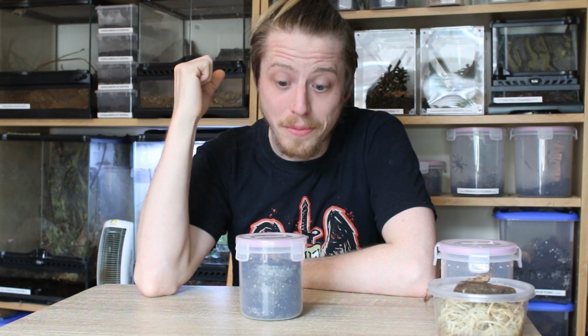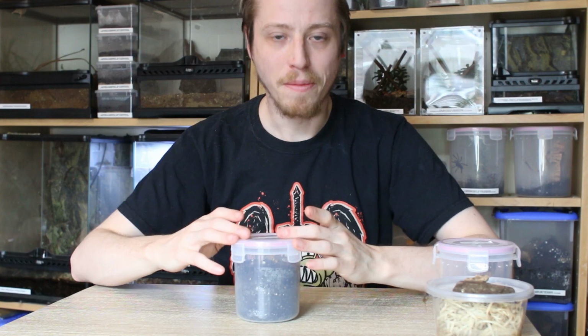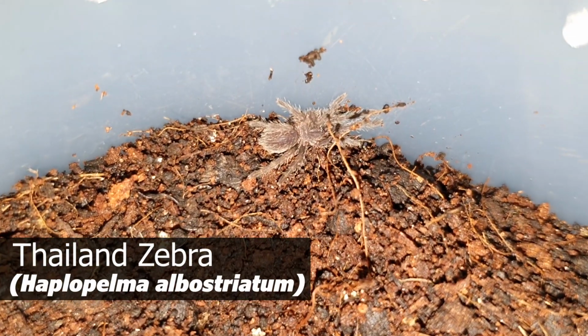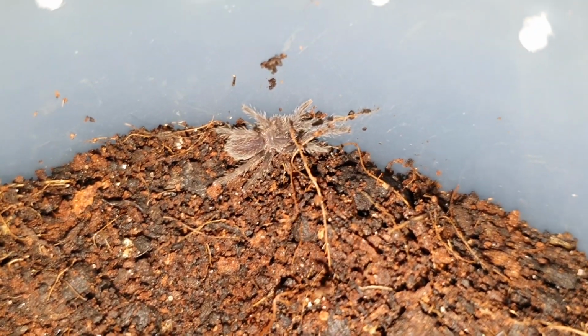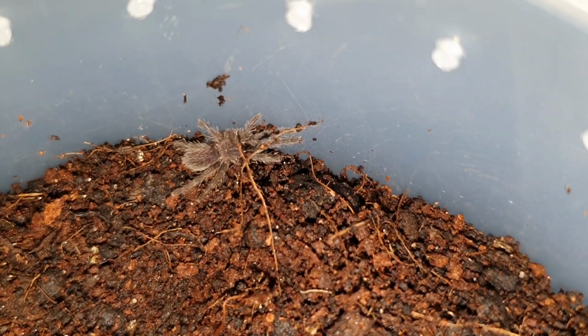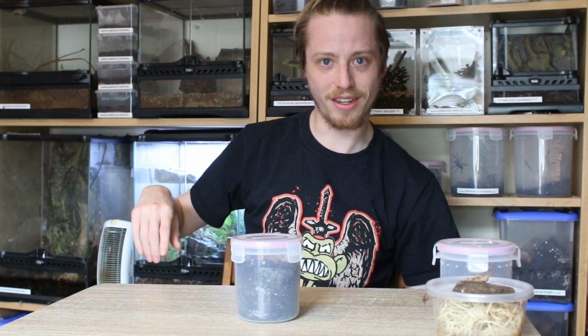This is the part that's going to be quite hard to show, purely because they are all now in their holes. So, Haplopelma albostriatum, Thailand Zebra. This one's going to have to be careful, because they are the ones that you'll see on those documentaries where they get skewered and eaten. So you never know, quarantine might take over and desperation might kick in. You gotta look out, little one. It's one of the few little weird facts that I know.